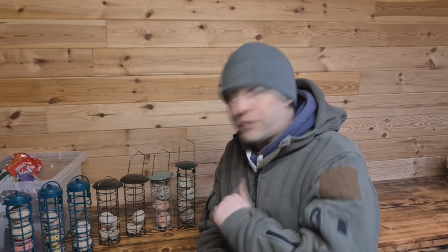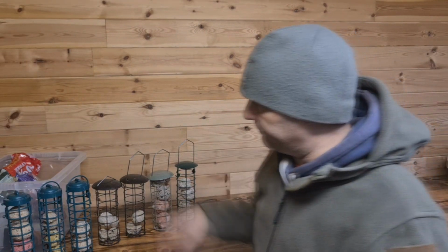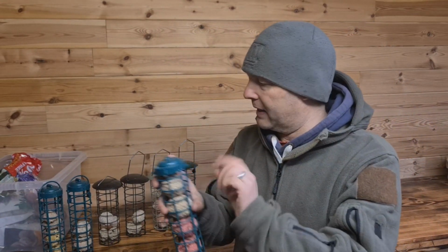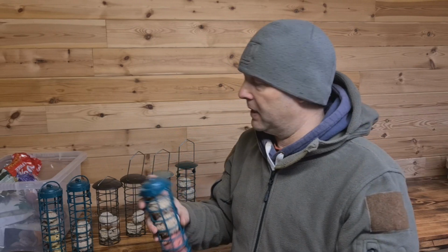So I think what we'll do now is go through what has been done to these balls. Now, as you can see, some of them have been eaten, so let's go through which ones we've got. Number one, this unfortunately broke during all the cold weather. The bracket and the handle broke, so I've had to manufacture something to hang it up.